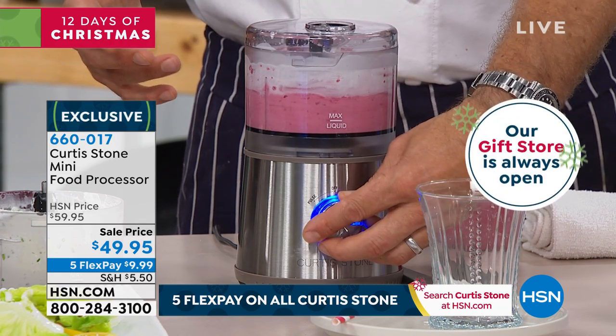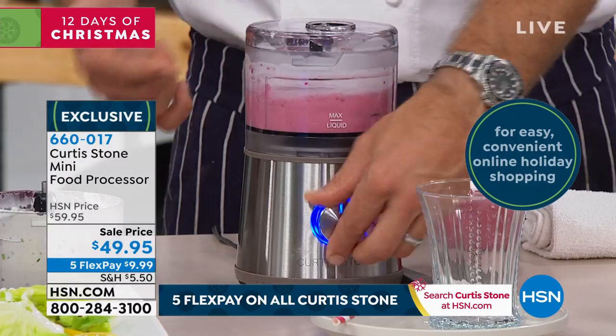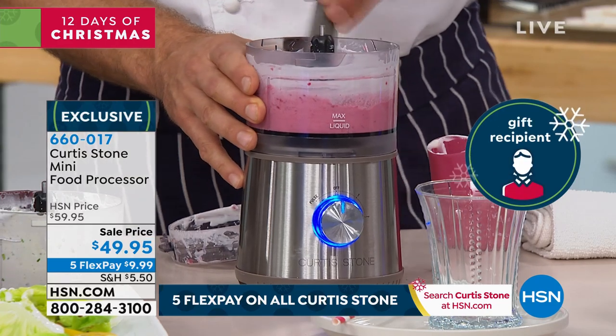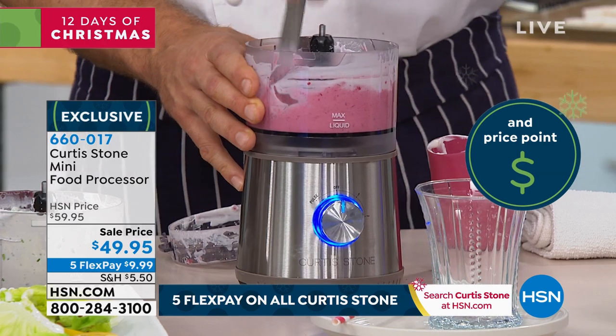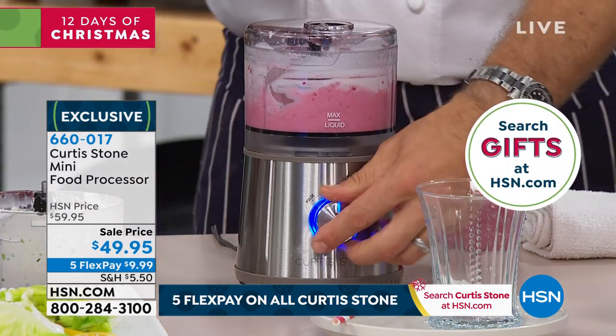But look, it's just so powerful. Right, and that's the 350 watts that we've gone ahead and put in there that just make it such a dynamo. Now, these raspberries are still a little frozen, so as they sort of defrost, that'll be totally drinkable.